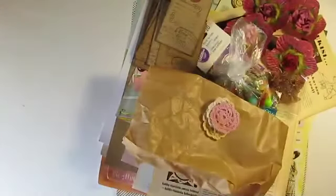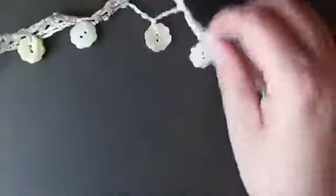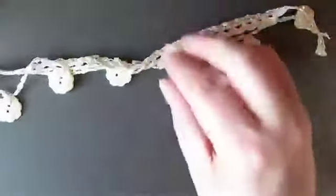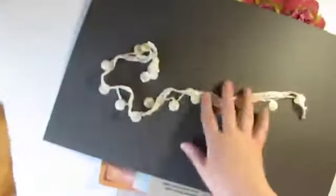Look at this. This is so pretty. Let me grab a piece of paper to put behind it. It's lace with these ivory buttons. They look like mother of pearl buttons hanging from them. Really pretty. Thank you so much. I love that. That is gorgeous. I'm gonna put that down there. I don't think that's gonna hold.